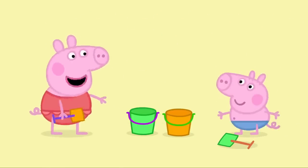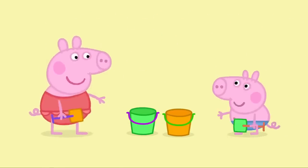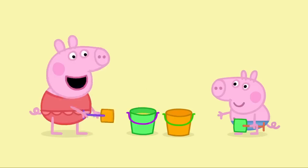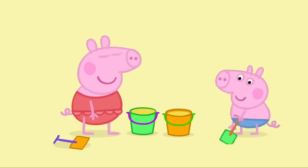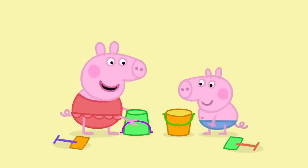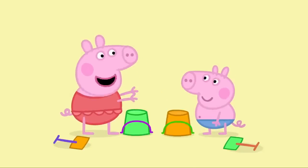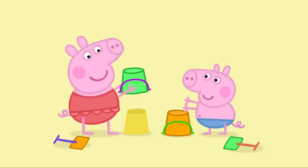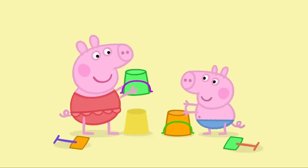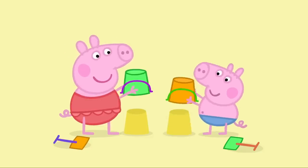George, let's make sandcastles. Peppa and George are making sandcastles. First we put sand in the buckets, like this. We turn the buckets upside down and tap them. And lift the bucket up. Hey, presto! A sandcastle. Hey, presto! Another sandcastle.